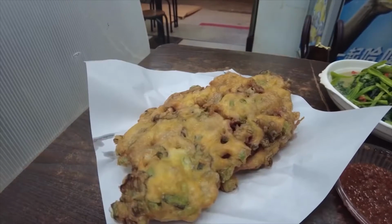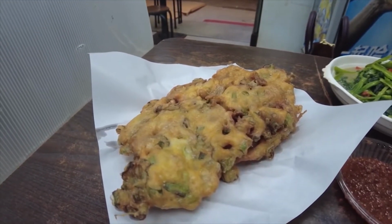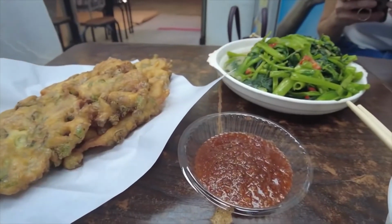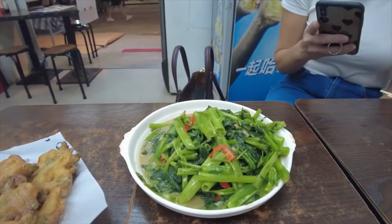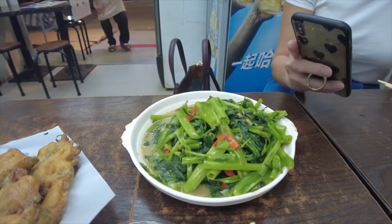Ninth spot goes to Hinky Claypot Rice in Yau Ma Tei. I just recently visited this as well, and might I say they really do have some of the best claypot rice in Hong Kong, as well as oyster pancake and yutong choy. The claypot rice in particular, I was really impressed with the quality.